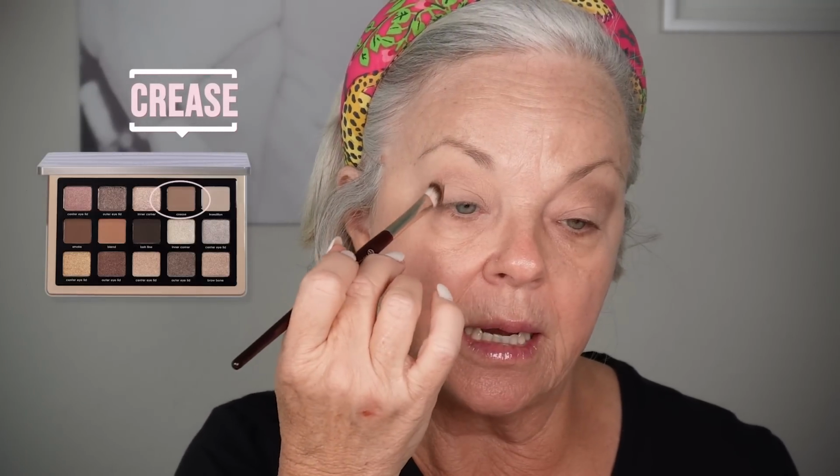Excellent. And then what I will do is I'm going to use the BK Beauty 205 brush, and I'm going to ignore what that said. And now I'm going to use crease, where it says crease, and I'm going to use this for this part of the eye. Okay? Just tapping it in, because tapping is our friend when we are mature women. On our eyelids, basically on our entire face. So I've just brought that over.